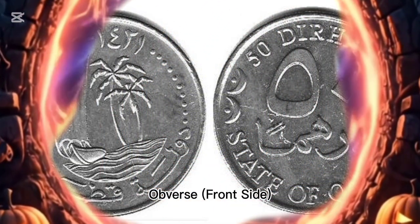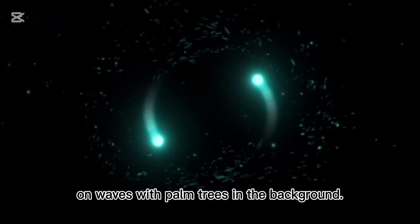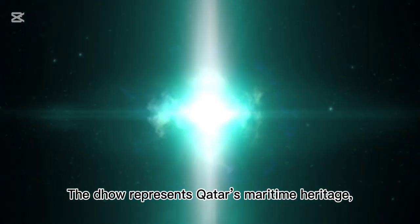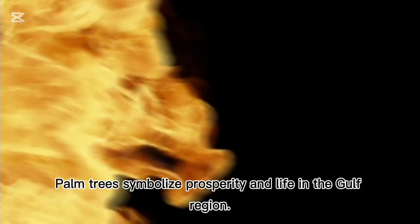Obverse, front side. Design, a traditional dhow, wooden sailing boat, on waves with palm trees in the background. Symbolism, the dhow represents Qatar's maritime heritage, fishing, and pearl diving history. Palm trees symbolize prosperity and life in the Gulf region.